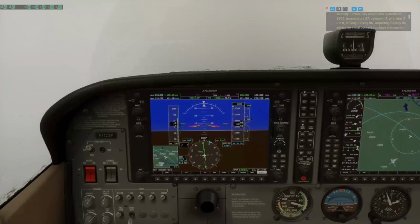Spirit 109, please maintain 8,000. Hold east of the VOR on the 090 radial at 3,000. Expect further clearance at 2145, and the current time is 2143. Cessna 172 Sierra Papa, readback is correct, except clarify, please, the radial. The radial is 090. 090 on the radial, 172 Sierra Papa. Okay, readback is correct.